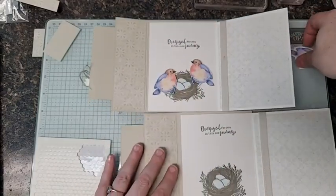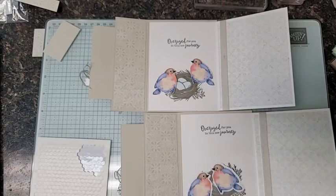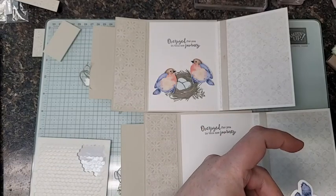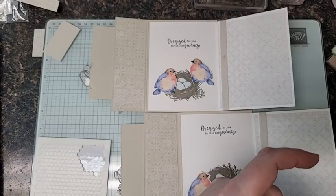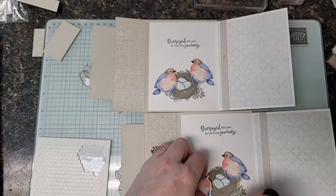And then in our inside we have our proud parent birds. And I'm going to trim around them a little more closely. We got the proud papa here and the exhausted mother. And they are so proud of their nest full of pretty little blue eggs.